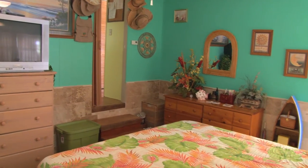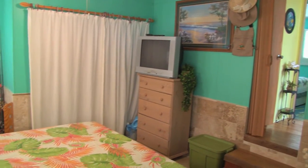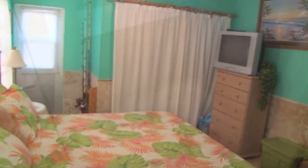Yeah, it is really nice. I've definitely noticed how clean and nice all the upgrades are. What about how many bedrooms is this? It's 2 bedrooms and 1 bath. That's awesome. And you were telling me that they redid the bathroom as well? Oh yes, they did a custom tile shower in the bathroom.